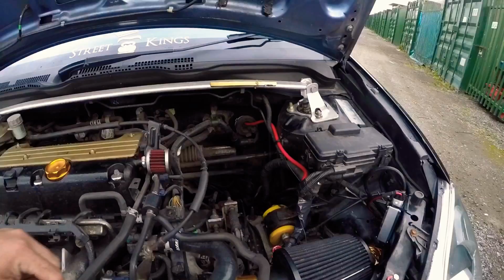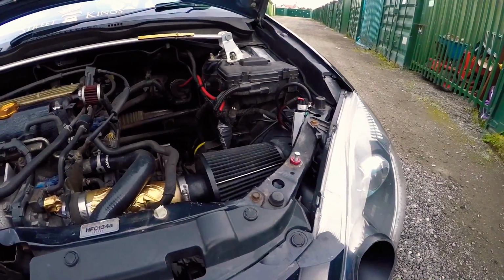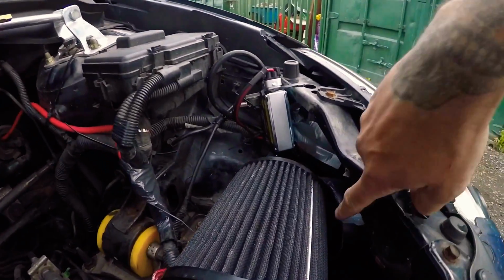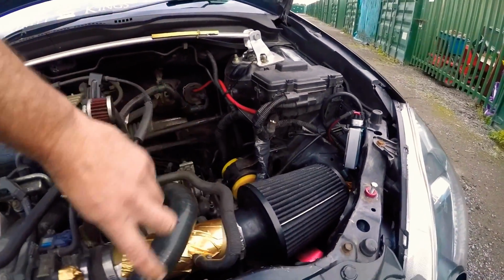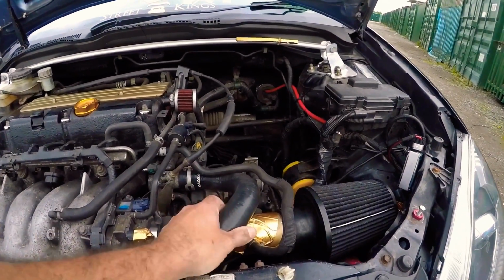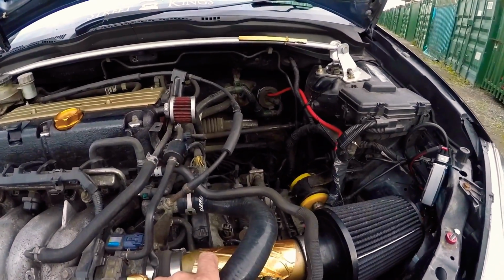So grew some balls. I did the same with the Subaru and it worked, so I thought, well, try it with the N8 and see what happens. So now you can see the ducting's literally there, so that comes straight through the headlight, straight into the filter, and instead of there being like this massive long shape of pipe and a curve on it, the pipe is pretty straight. Got a Mishimoto rad hose, which is definitely a lot cooler than the standard one.